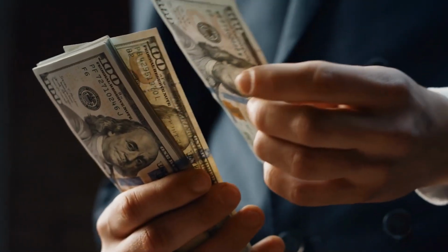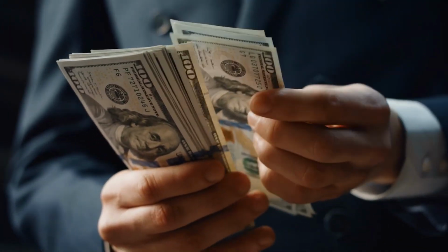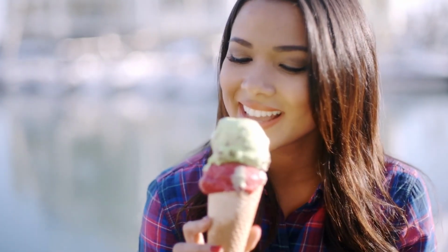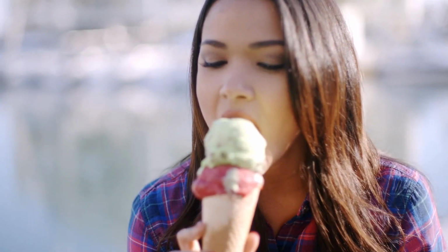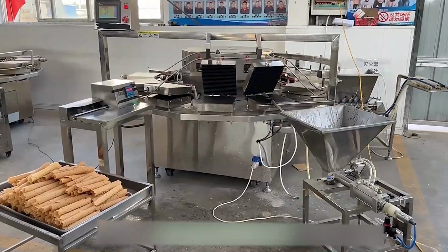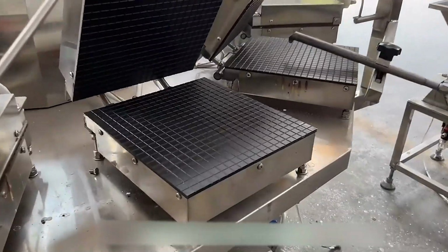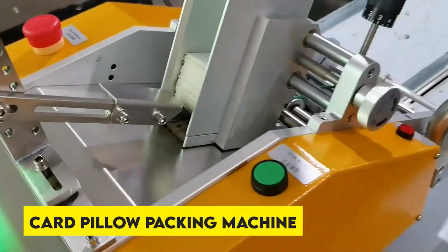With a starting price of about $2,899 to $3,499, you could recover your investment in just a few weeks during peak summer sales. You can even brand your cones or offer wholesale supply to local vendors. With its high ROI and simple operation, the cone making machine is a no-brainer for those ready to scoop up consistent profits. Card pillow packing machine.